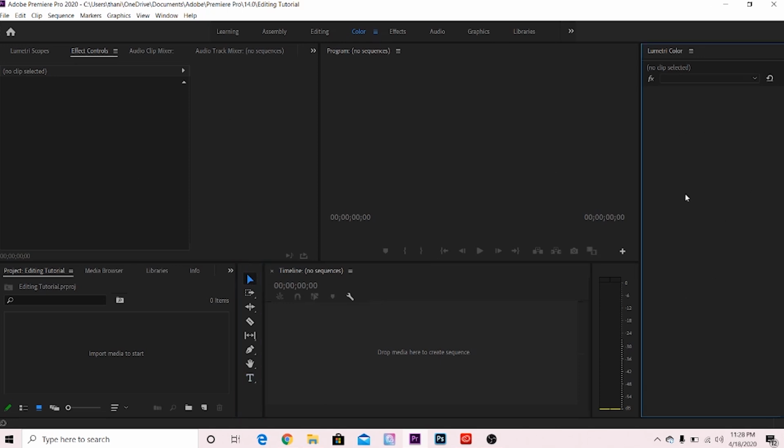This panel right here on the side, this is basically your color editing tool. So this is where you can adjust lighting, colors, and stuff like that. Like I said, this isn't necessary, but it is definitely helpful. Obviously, the next step is going to be to get some footage in here so we can begin editing.